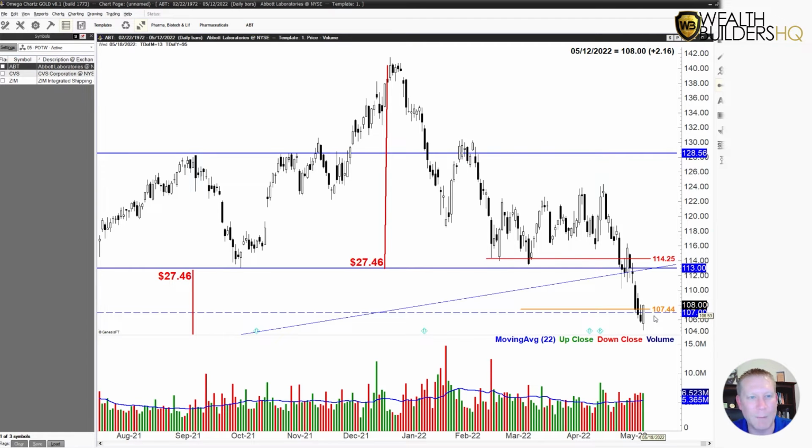I wouldn't be surprised to see it rally up. Actually, if it does, I would love to see that because I would change this. I would at least put an entry point up here. If it comes back up into this 110, 112, 114 range and then starts to roll over, that's what I'd be looking for. So that is what we've got there on Abbott right now.